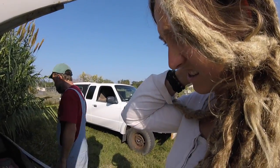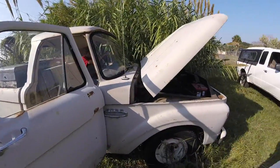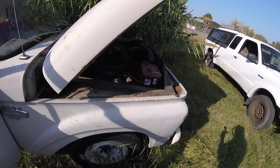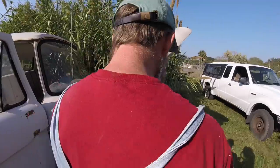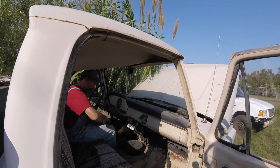Let's see if it turns over. God damn it. Messed up the solenoid. Nope, it's fried. Dang. Well, hopefully we just fried the solenoid, not the alternator. I did see something coming off the alternator, though. Yeah, this is what holds the battery down, usually. Oh, it's not gonna work. We gotta tow it. It actually runs. It's a running engine. Yeah, but maybe it's a good thing it didn't start. Maybe there's a reason. Who knows?